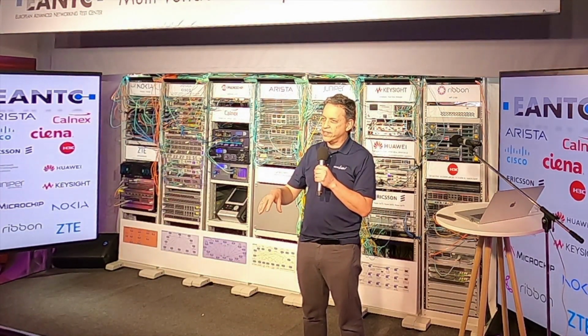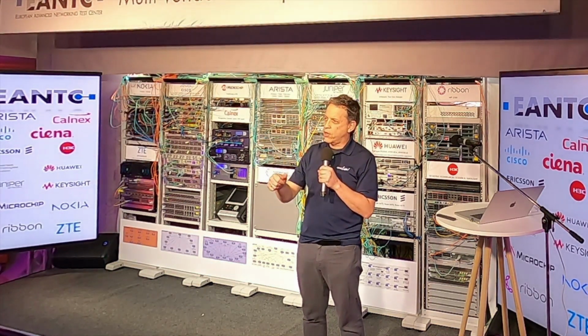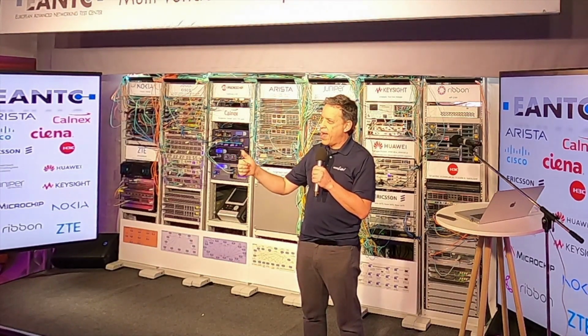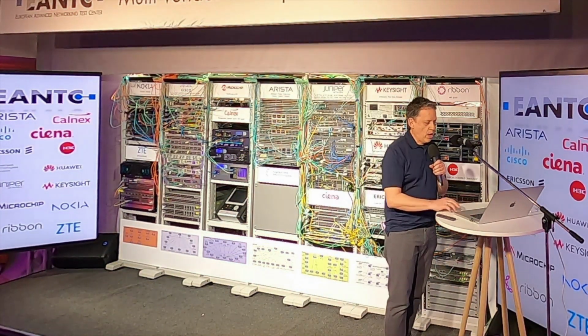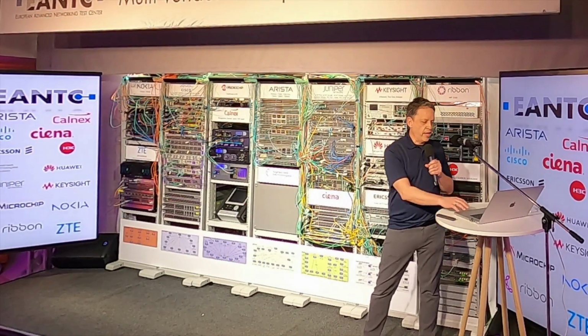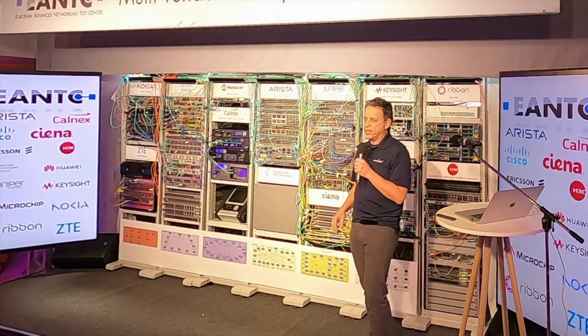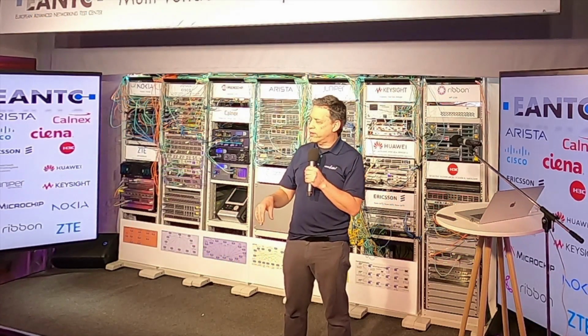The µSID testing was done in merchant silicon, so Broadcom Jericho, Jericho Plus, Jericho 2, as well as with custom silicon. Who joined? This is the list of people who did µSID last year. And here's the combined list with 2024. So you have a total of 12 implementations in the market with µSID.